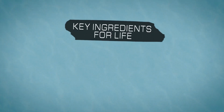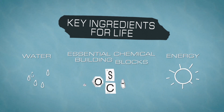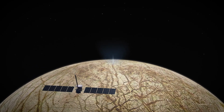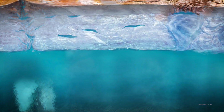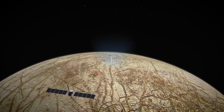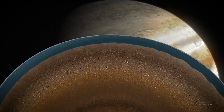Number 1, water. Number 2, energy. And 3, essential chemical building blocks. For the first time ever, we're sending a spacecraft completely dedicated to studying this moon. The three main things that we're going to explore at Europa are the ice and the ocean, and understand that intersection between the two. Study the chemical composition of the moon, as well as the geology and whether it's active currently. Europa Clipper is not specifically a life search mission. We're going to understand the potential habitability of Europa.